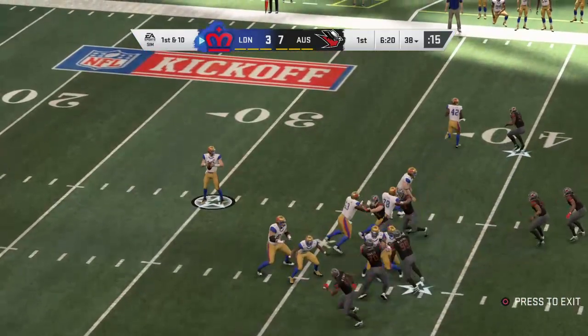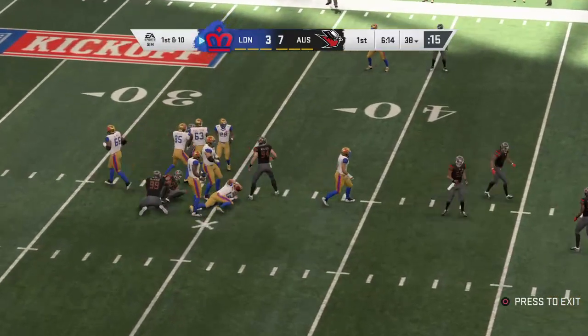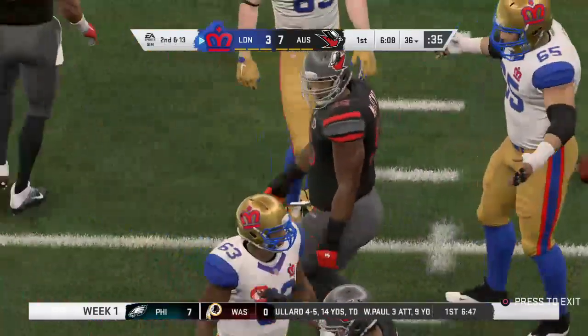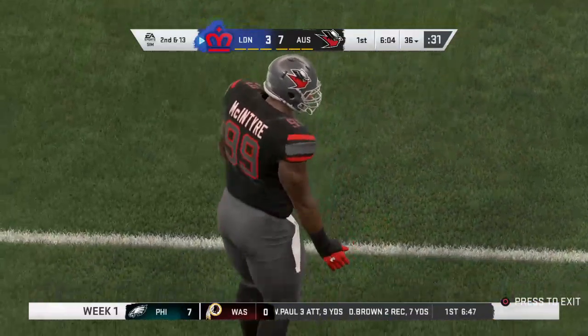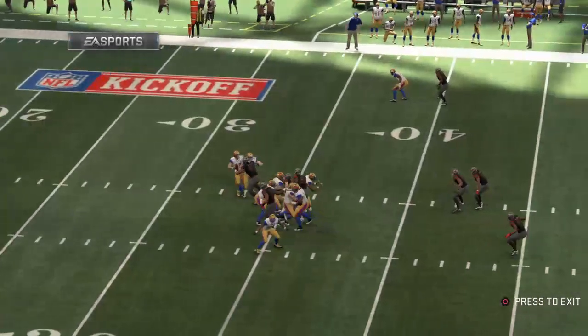Faking the jet sweep. Ebner. Pressure breaking, and he steps up in the pocket. And he can't get out of it as McIntyre gets half of a sack. And I'll see who the other one is. We'll probably get it on the replay.